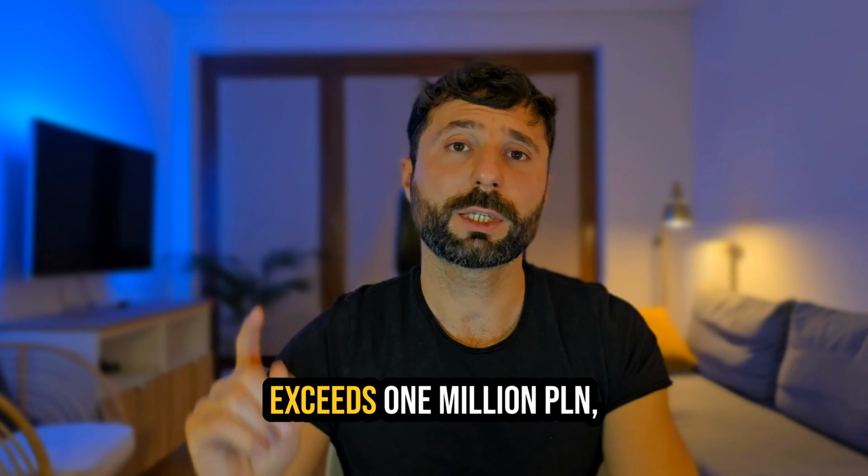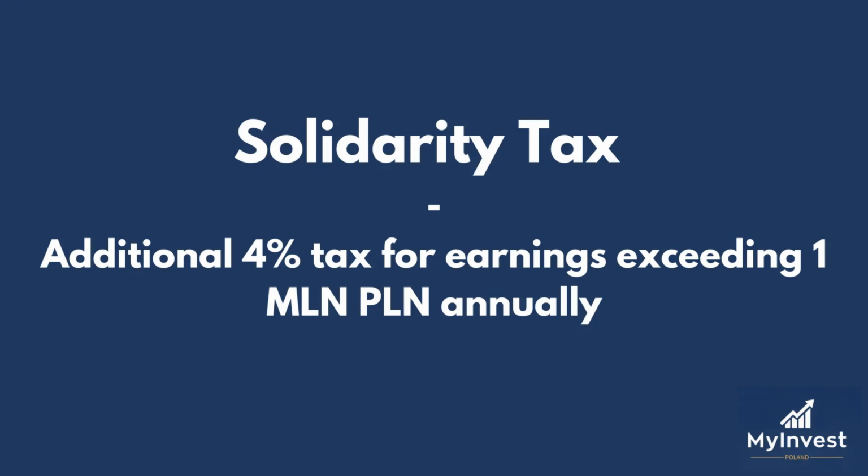For those of you whose total annual income exceeds 1 million zloty, something called solidarity tax might be applied. This is an additional 4% tax on amounts exceeding 1 million zloty. I personally don't have such a problem, therefore I'm not sure how this is being calculated. If this is your case, it might be a good idea to contact an accountant for help.